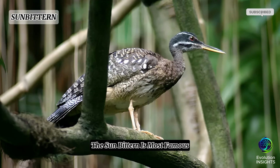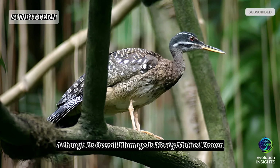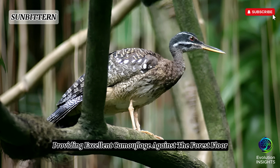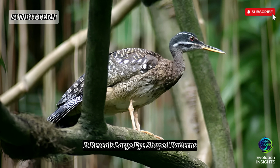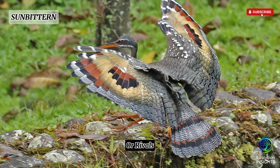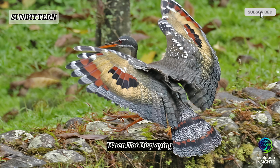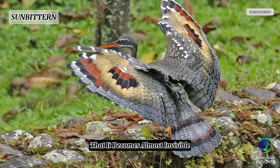The sunbittern is most famous for its extraordinary wing display, although its overall plumage is mostly mottled brown, gray, and black, providing excellent camouflage against the forest floor and riverbanks. When it spreads its wings, it reveals large, eye-shaped patterns in vivid hues of orange, chestnut, black, and white. These bold eye spots are used for scaring off predators or rivals and can also play a role in courtship rituals. When not displaying, the bird blends into its surroundings so well that it becomes almost invisible.